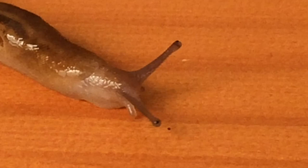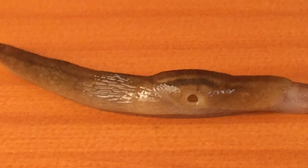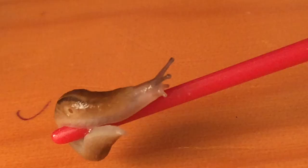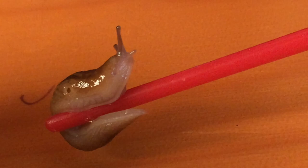I think that's where its slime comes out. No, its slime actually comes out underneath the tentacles on the bottom, or it's his little mouth. We can't really see it right now. But under its mouth, kind of like under a chin, is where the slime comes out. This guy is so cute. Well, he does have a foot, but you can't really see it.